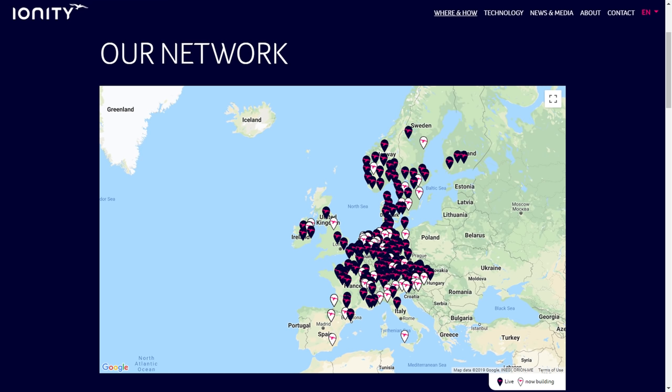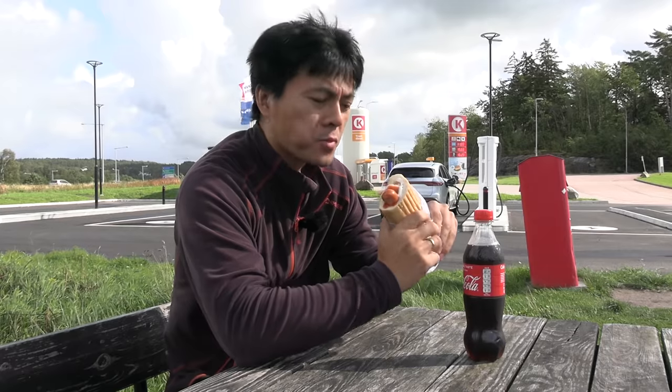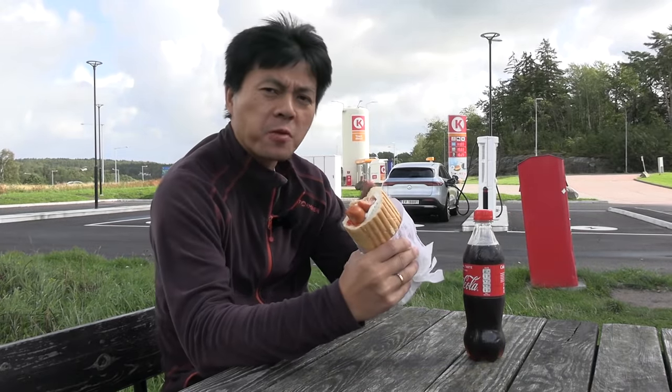Well, I was about to say all over Europe, but a good, nice portion of Europe is slowly being covered more and more. And all of those locations, they don't have CHAdeMO. They only have CCS. And of course, it goes up to 350 kilowatt. Yeah, it's awesome, but no CHAdeMO for you, baby.